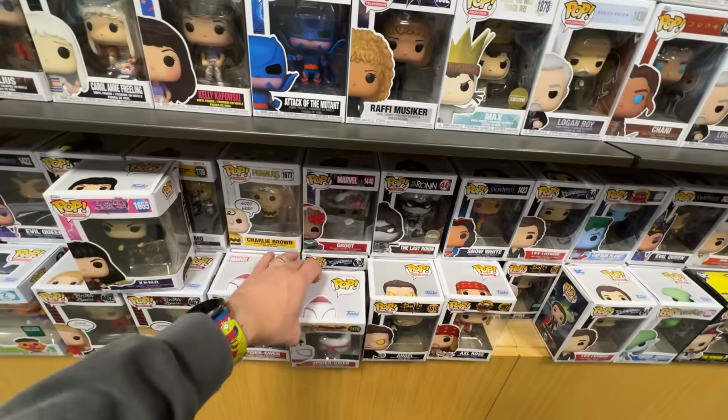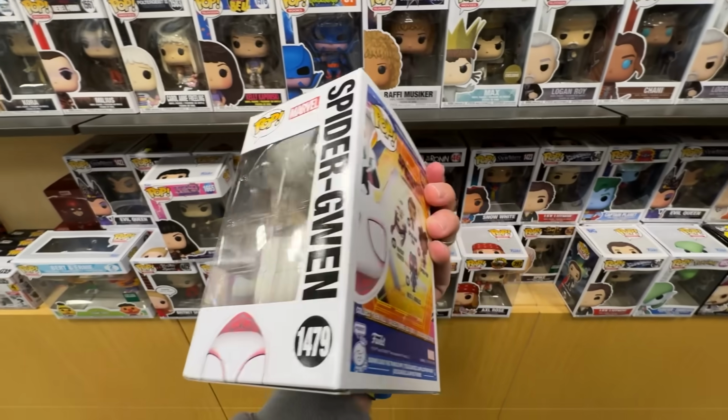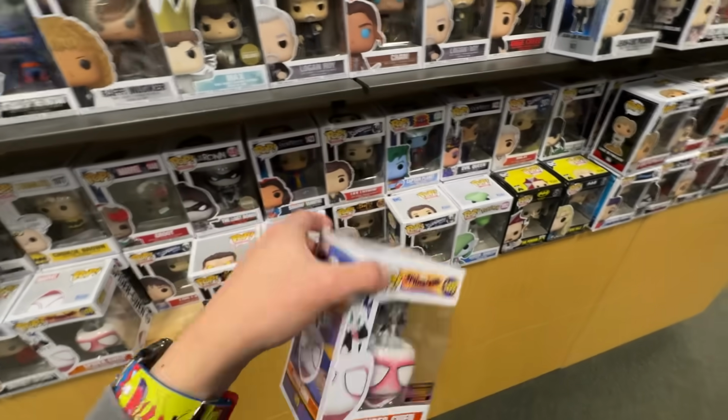I want to say that this Spider-Gwen is brand new right here, guys. The upside down one, the Entertainment Earth exclusive. That's actually a pretty cool pop. Might be one I consider getting, but I don't know. For right now, I'm going to pass on it.